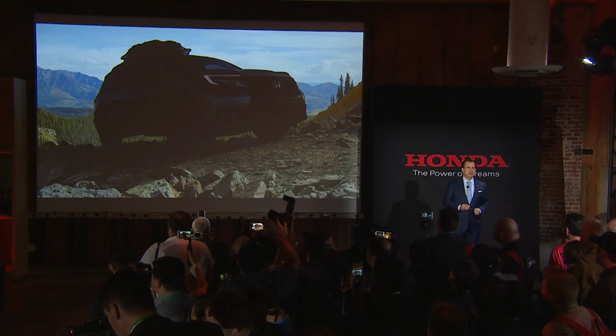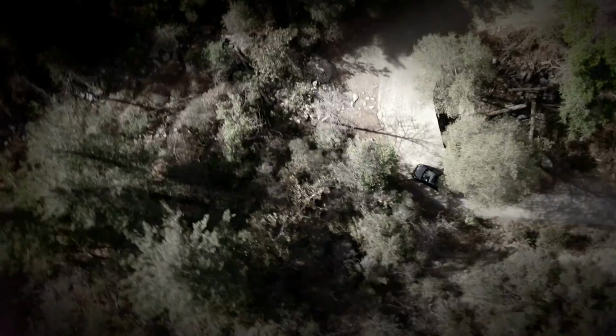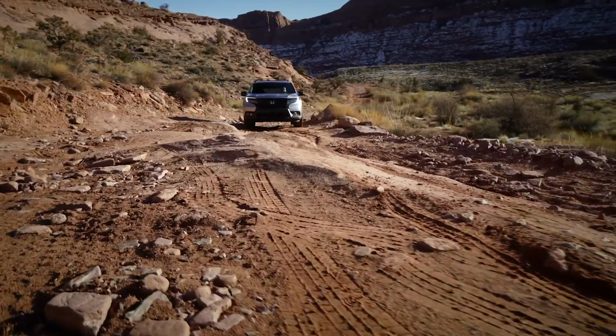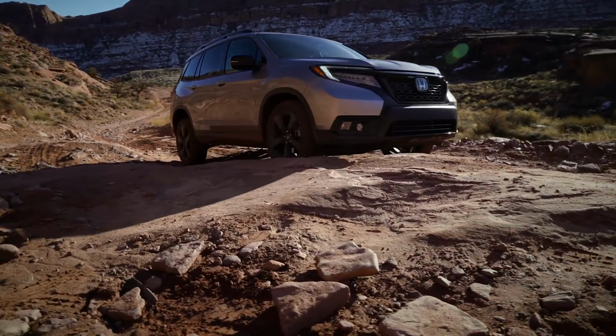Back in 2019, Honda relaunched the Passport. It's essentially like the Pilot, but consider this a passport to adventure. And part of that is owed to the torque vectoring all-wheel drive system. It's entertaining enough that you can fling the Passport down a dirt road and have a surprisingly great time.